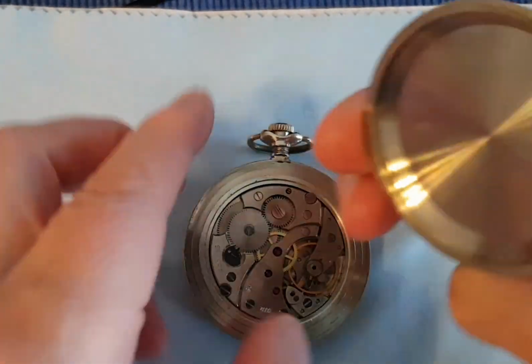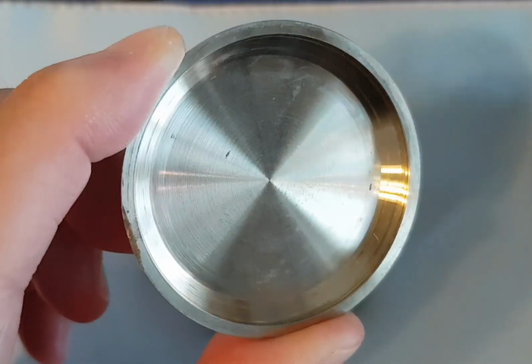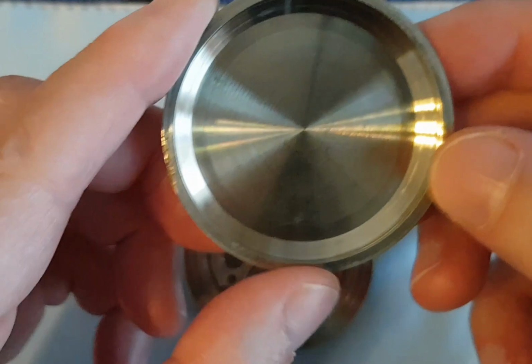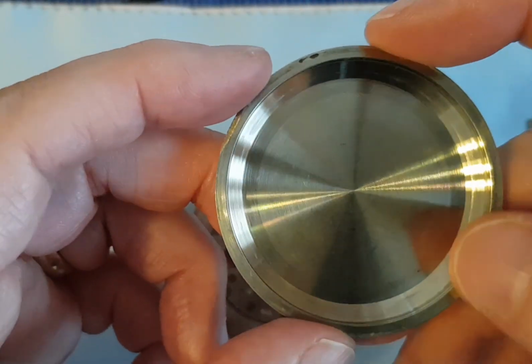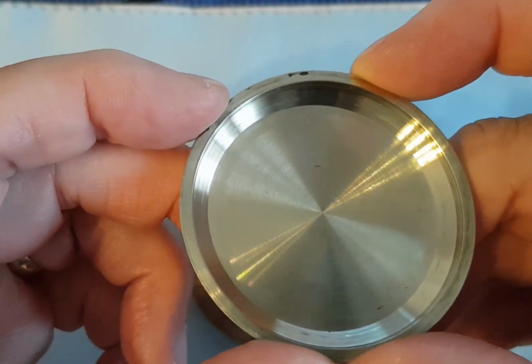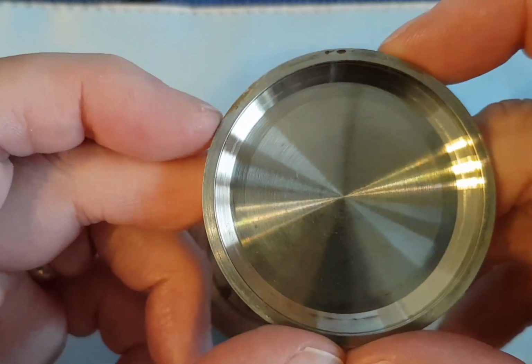On the back, I'll just show you the back of the casing. You can see it's got that kind of machined lining inside. I did do a very gentle wipe around the rim. It just had a little tiny bit of dirt around there. There's a little bit of blackness there, which I don't know what it is, and I don't want to scrape or scratch it, so I've just gently rubbed over it. It doesn't want to come off.